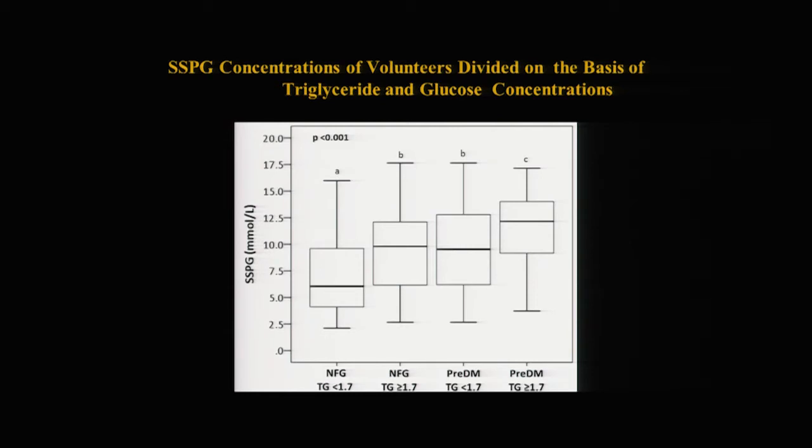Now we have prediabetes by itself, but with a normal triglyceride. And that's bad too, but we knew the prediabetes makes you more insulin resistant, but it wasn't that much more powerful than having a normal glucose and a high triglyceride. And the ultimate was to put them both together, prediabetes and a high triglyceride, and you're much more insulin resistant. Again, measuring it in that technique I showed you. So now we're trying to even refine a very simple way to identify people at risk for type 2 diabetes.